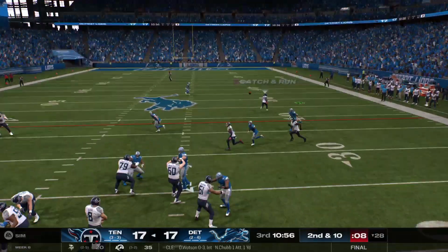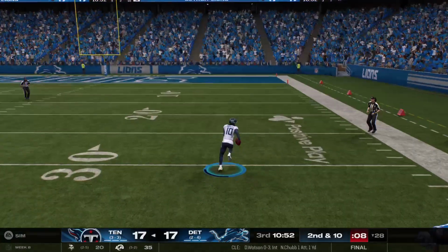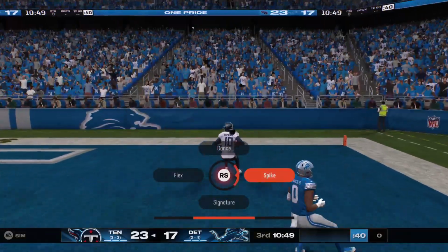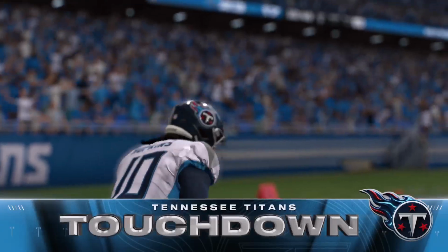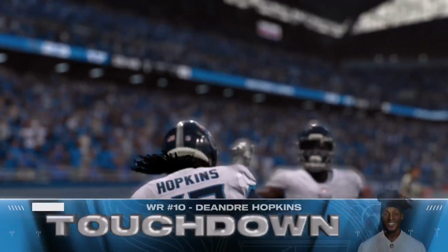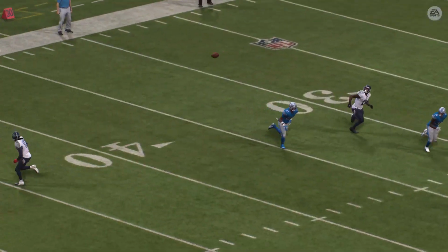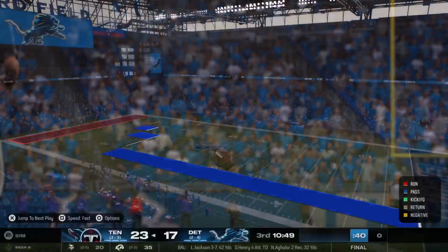Here's Levis to throw. Open man downfield. It is Hopkins. And they are not going to catch up to him. He will score. 72 yards. Touchdown, Tennessee. Well, that was a pretty easy touchdown. He was wide.